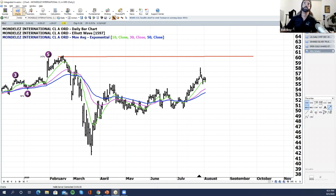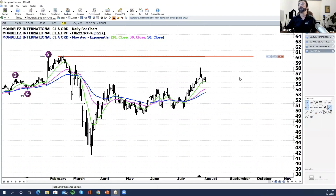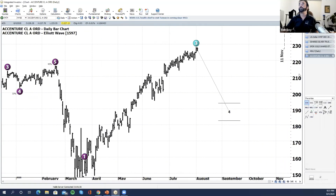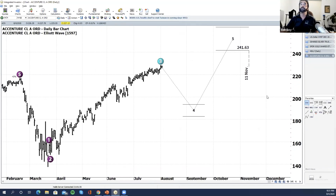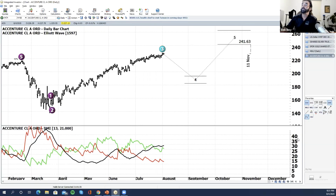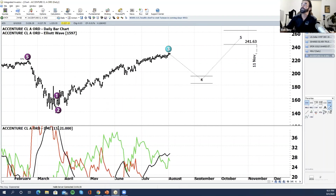The week before, we did ACN. You can see that one's just continued to motor on in the upside in the wave 3. So if you followed that one, that's another winner. Put the DMI on.